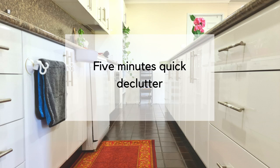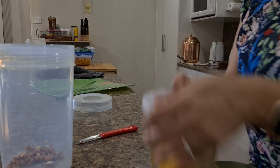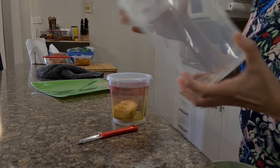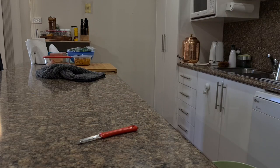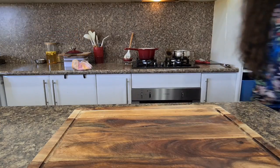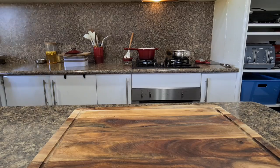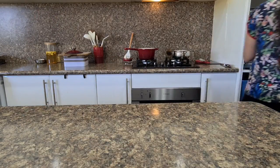Eighth, 5-minute quick declutter. If your kitchen does get out of control, which, let's get real guys, it happens to all of us, especially when we are in a rush in the mornings, stop. Stop whatever you're doing and do a 5-minute declutter. Pick as many things as you can in these 5 minutes and you will be surprised you could achieve so much in simply 5 minutes.